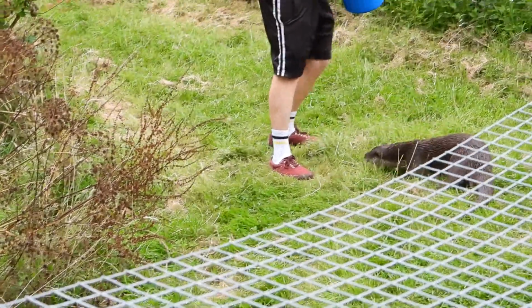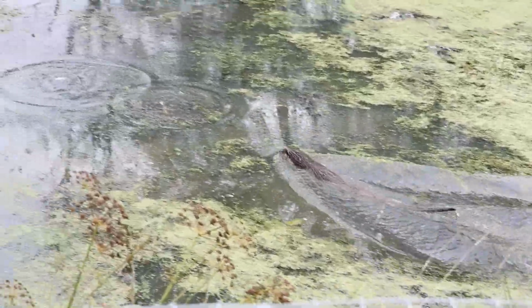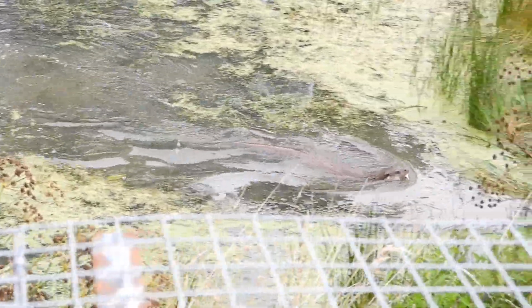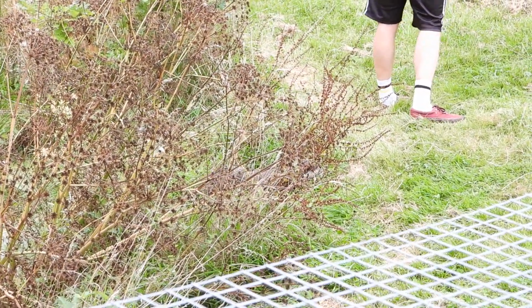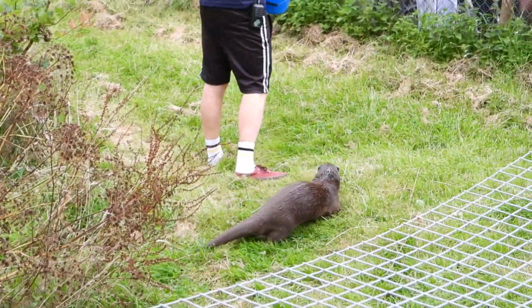Oh, fine. Now, all these otters out on display, they are a type of otter called a European otter. You might hear them being called Eurasian otters now. That's just because they've expanded their range from Europe into Western Asia too. They are sometimes called Eurasian, sometimes European. That is the same otter, and it's the only one we have here in Britain.